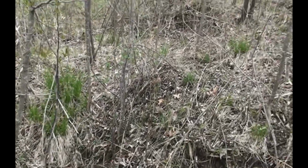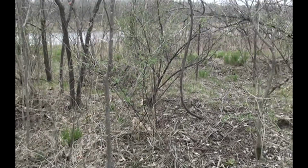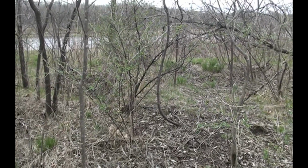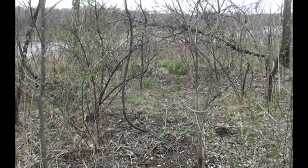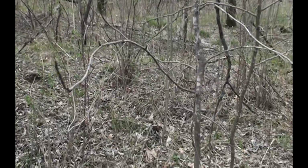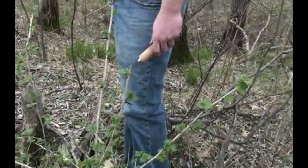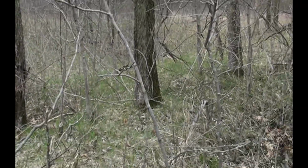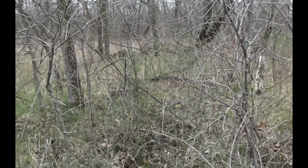I have no idea. And then a little bit toward the river, we found that old sandstone foundation, and it's kind of curved. It almost looks like it could have been a silo, but I don't know. Who knows? Something was in this area, though, no doubt about it. A lot of brick and stuff too. A lot of holes over here, could have been basements or something.